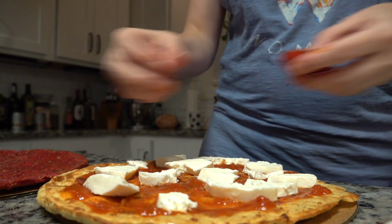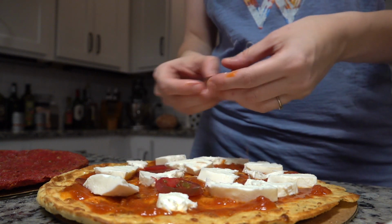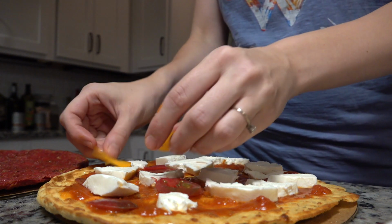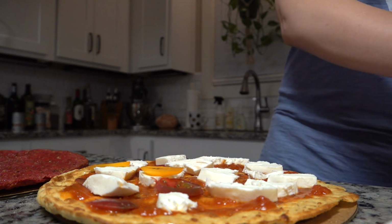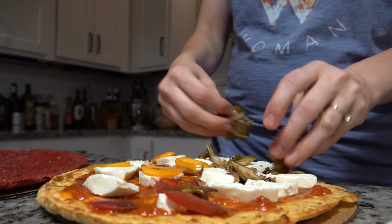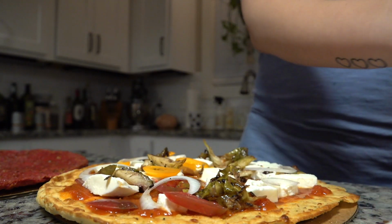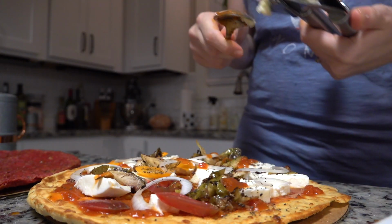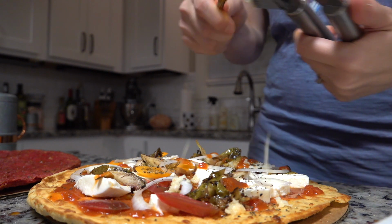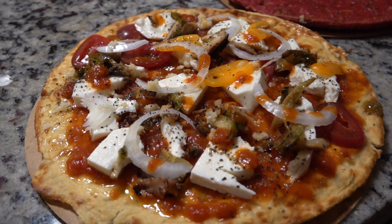Then I took my cherry tomato slices and I added those to the pizza as well. Then I also added my leftover Brussels sprouts, my diced onion, and I pressed the garlic for the top of the pizza as well. And that, my friends, was pizza number 1.